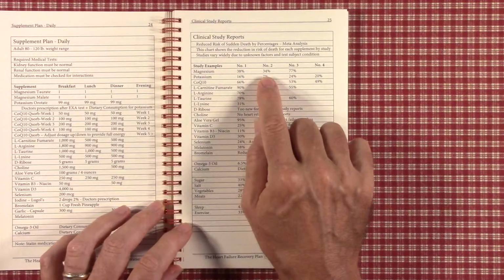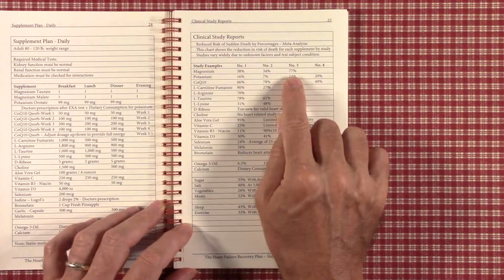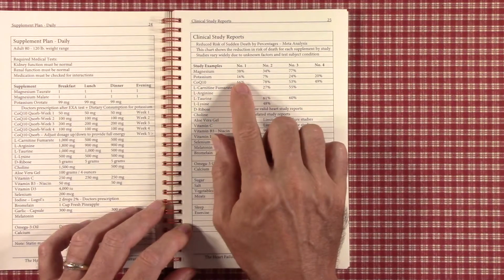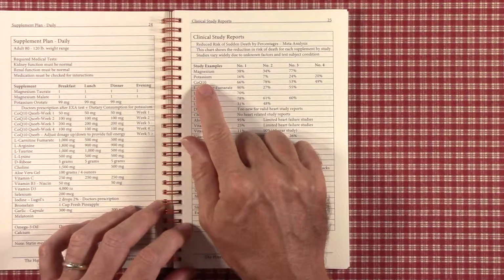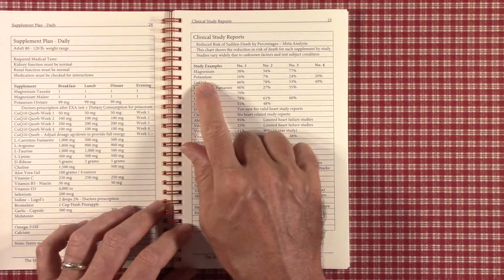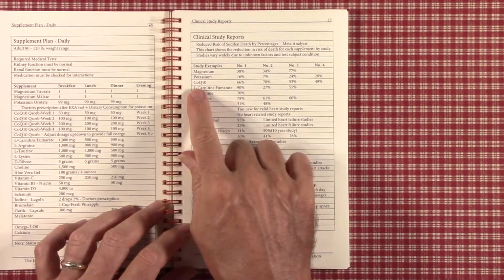Clinical study number 2, 34%. In clinical study number 3, there was a 77% improvement of heart output among heart failure patients. Potassium has lower numbers of 16%, 7%, 24%, and 20%, yet it is required to aid in the function of magnesium and to regulate your blood sodium levels, so therefore it is paired with the magnesium level.